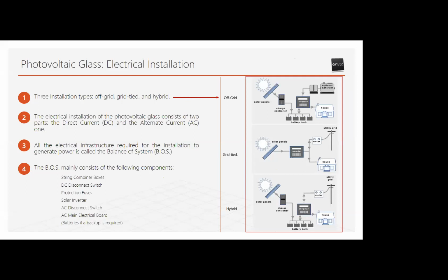It's not possible to connect the same type of glass installed in a skylight and, in the same building, in the same location, installed in a facade, because the production of the skylight is going to be different from the production in the facade, which means that we are going to have different outputs and different values, and the lower performance will affect the higher performance.